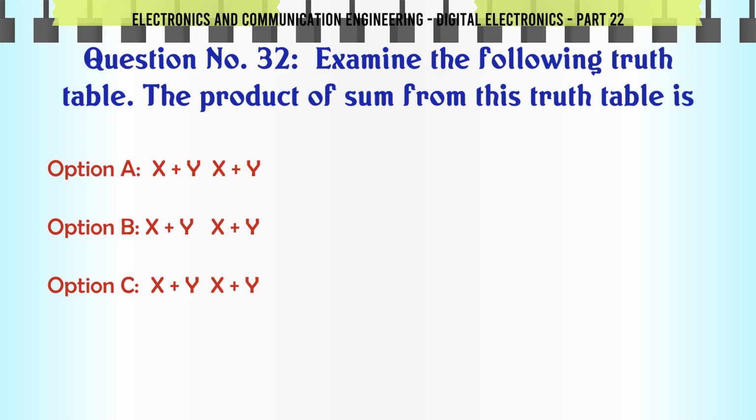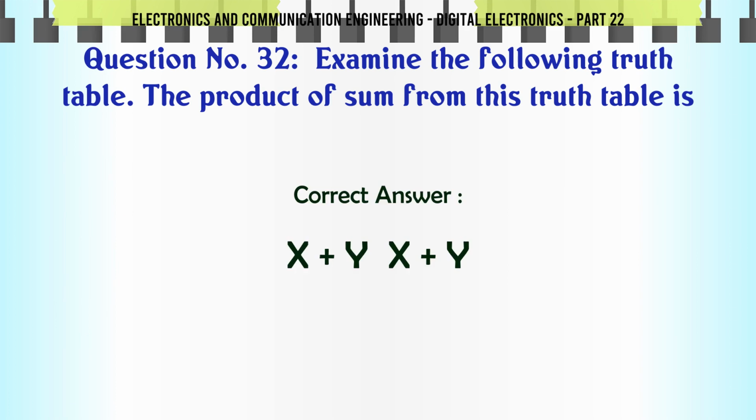Examine the following truth table. The product of sum from this truth table is A. XY XY, B. XY XY, C. XY XY, D. XY XY. The correct answer is XY XY.